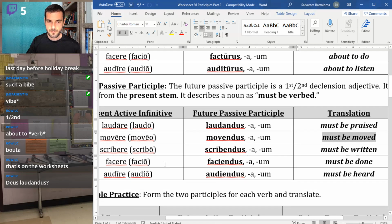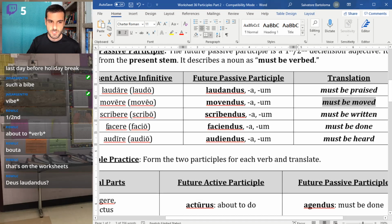Because we're dealing with the first and second principal parts and conjugation is going to matter, be careful with your IO verbs, your third IO and fourth, because facio is going to be faciendus, and audio is going to be audiendus. So it's the same vowel pattern that we had with the ens, entis. We had ans, antis, ens, entis, and iens, ientis. So A, E, or IE. Those are your options, okay?